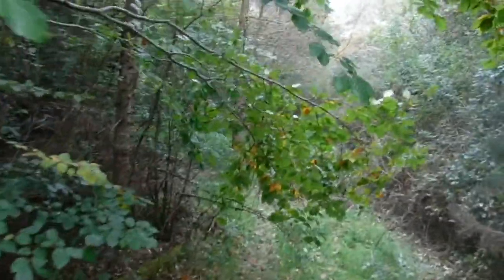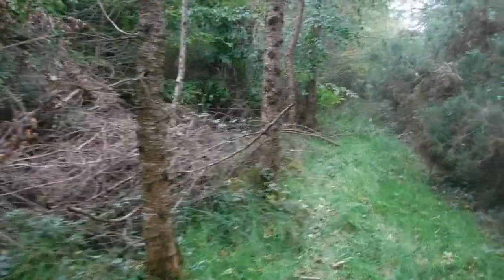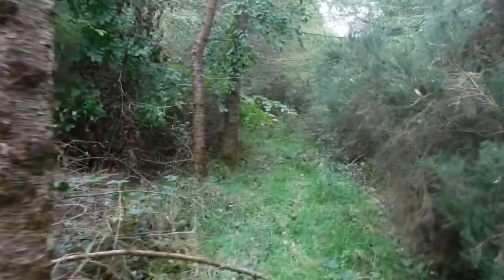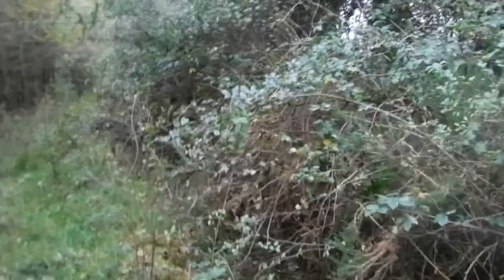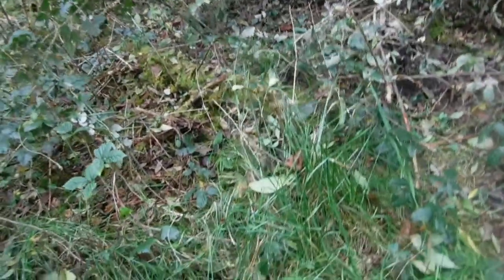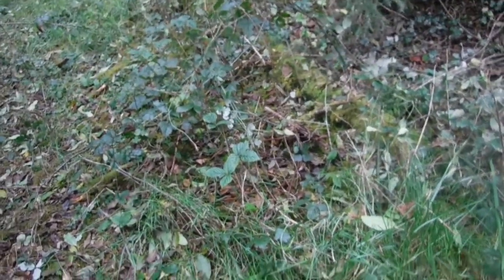We're nearly at the place where I'm working. This field was planted in 2001. The field was planted with, oh, my tea is leaking. Oh no! My tea is leaking down my leg because my flask fell over. Lovely. Never mind. This field was planted in 2001.